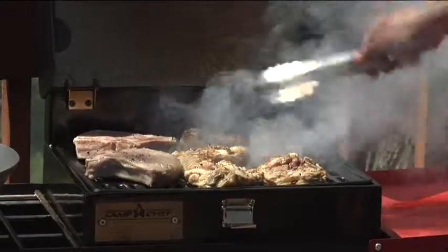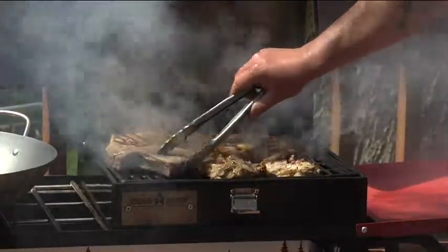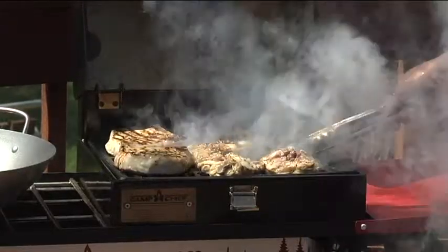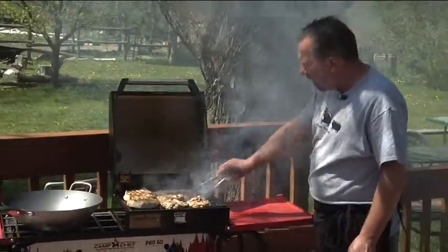See, the ribeye's got some nice lines on it. Pull the pork chops around. Yeah, this little unit is heating really evenly all the way around.